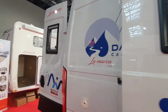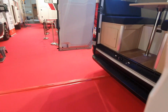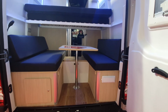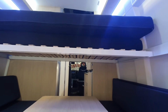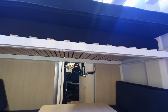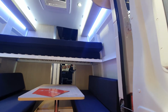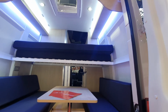Right, Marca van, daily Hymatic. Okay, well, the bed will go up and down, obviously. At least I think it's supposed to be going up and down. Hard to say. Obviously, it's a prototype. So I suppose when they finish it, the bed will be electronic and go up to the top.